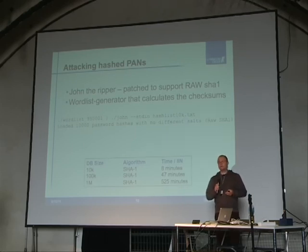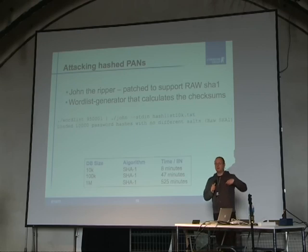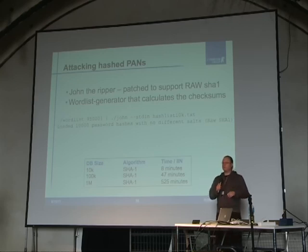John the Ripper has something called incremental mode. In incremental mode, it basically just walks through all possible combinations and tries to brute force them one by one. It is possible to configure John the Ripper to only use numbers, which is what we want to do here. But there's a problem with the checksum. It doesn't actually understand the checksum.